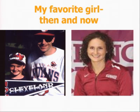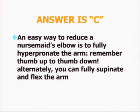So anyhow, the easiest way to reduce the nursemaid's elbow is to fully hyperpronate the arm. The easiest way to remember is thumb up, then thumb down. Take the child's hand, shake the hand, thumb up, then thumb down. Alternatively, the way I did it for many years until I learned this way is you can fully supinate the arm and then flex the arm, not extend it. So the easiest way is to hold the child like this and hyperpronate, thumb up, then thumb down, and it pops in almost all the time.